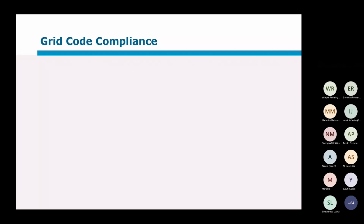Okay, grid code compliance would also occur. Some of the tests can basically occur along with the commissioning, but they would usually occur after commissioning. But some of the grid code compliance aspects can be checked during the commissioning, so that you can already see this control setting is wrong, so fix it during this commissioning process.